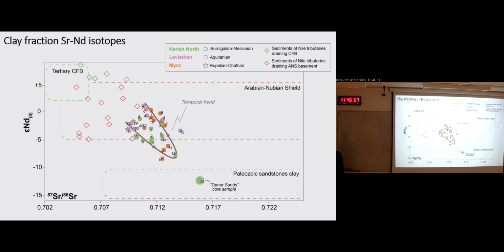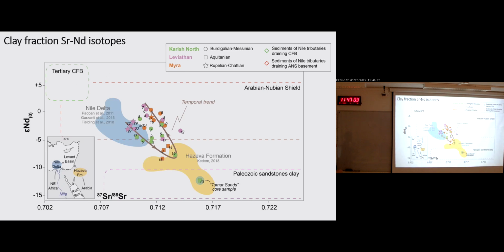No, actually, it's quite hard to do, because I could use a simple mixing trend between this and this, yeah. But there are also different source rocks that contribute at different times. If I do the simple mixing line, I get like 60% from the Arabian source during the early Miocene. That's the sand. In the sand. Yeah, in the clay. Also in the clay, yeah. So 60% from the Arabian source in the early Miocene.